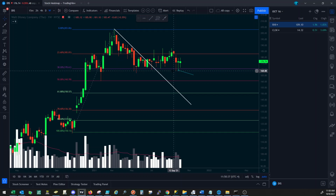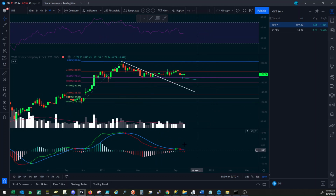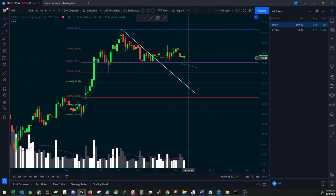If you want to play with a stop loss, you could go even lower at 167. But this is a good play here. This is the weekly chart. You can see the curl starting to happen down here. Pick up some shares here, 165, 175, 176. We can realistically see 190, maybe even close to 200 by end of the year.